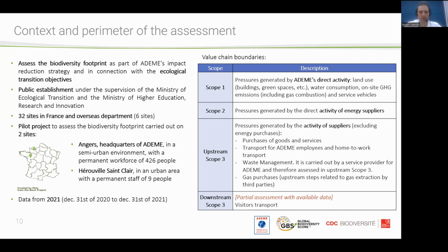So the issue of biodiversity is not in the task of ADEME. We deal with all the ecological issues except biodiversity, because there is another agency called the French Office for Biodiversity, and it is its task. But we are very interested in making sure we do not harm biodiversity when we give subsidies, when we create information on all the tasks we have to do.